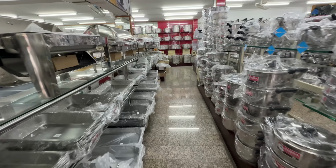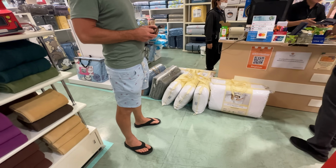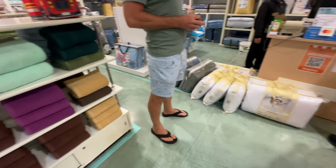So we are here in Thailand getting things for the boat. Ron is gonna give us some sheets and towels, but that's it. So we actually are at this home goods and kitchen store. I think it's more of a kitchen supply store. And we're picking out dishes and cutlery and stuff like that. Cooking utensils.